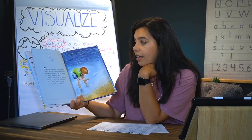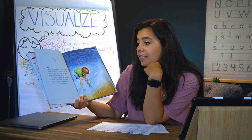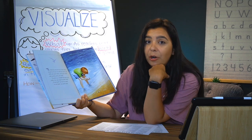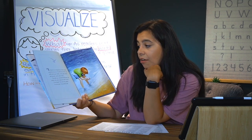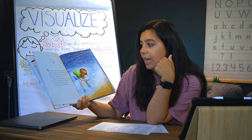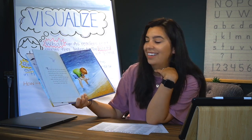You bend over and pick up a stone washed smooth by the sea. You find tiny brown snail shells and oyster shells, crusty gray outside and smooth, pearly pink inside. You pick up a clam shell half open, and inside a live clam snaps the shell closed. "In my hand?" the little boy asked. "In your hand," the mother said.